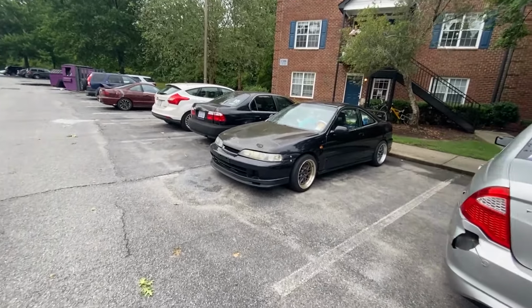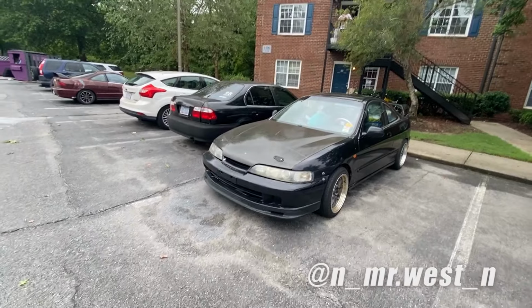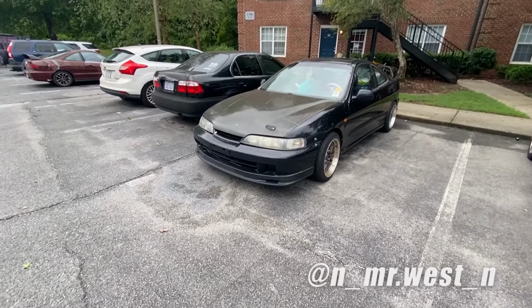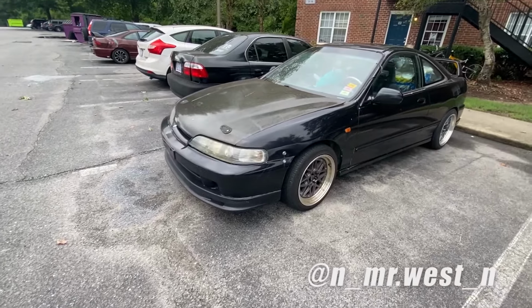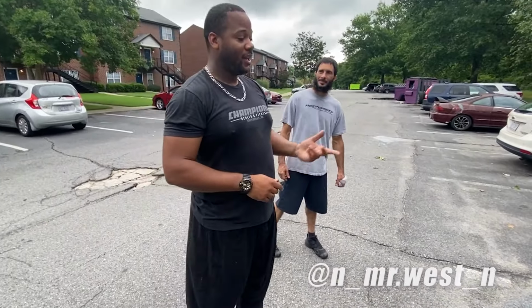What you got here, Wes? It's a K24 Integra, JDM front end. One day, man, I saw this car sitting in a field. Told a guy I'd give him $1,500 for it. Gave him $1,500 for it.